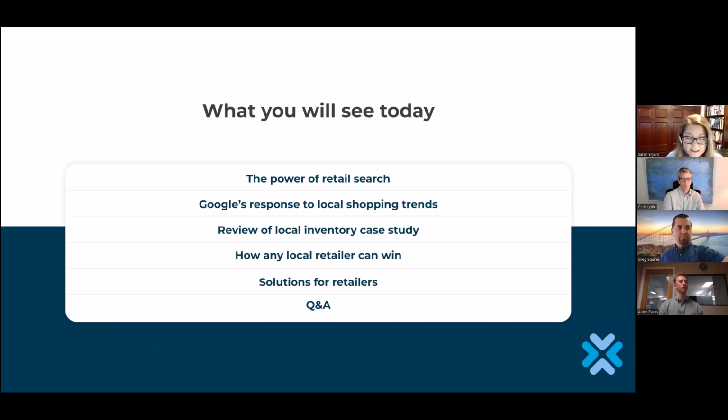We have panelists that are guests from PivotPoint, which is a firm that specializes in retail marketing and data analysis. They recently partnered with us to complete a case study and analyze this data, and you're going to see the results of that experiment today. So on the agenda: what is the power of search for retail? What's Google's innovation and response to all the local shopping trends that are happening? We're going to do a review of this local inventory case study. And we're going to talk about how local retailers can win with just using the information of how Google inventory works, and how you can spin that into possibly a ton of traffic, but we'll leave the results to the experts to unveil.